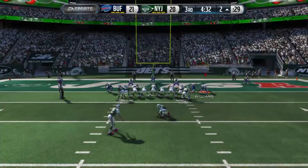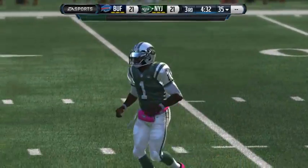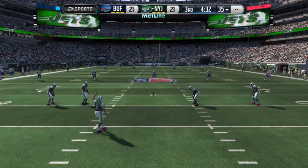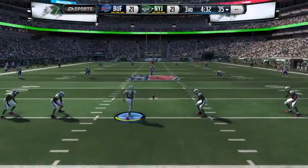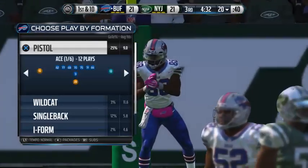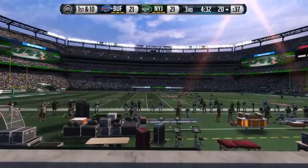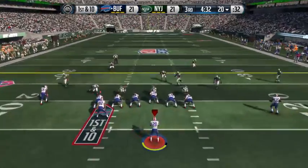The Jets now getting set for the extra point. Makes the PAT. The Bills are ready to return the kickoff. It's a touchback this time, so Manuel will start this drive from the 20. They come to the line, and it's first down. Looks like they're going to run a little wildcat here.